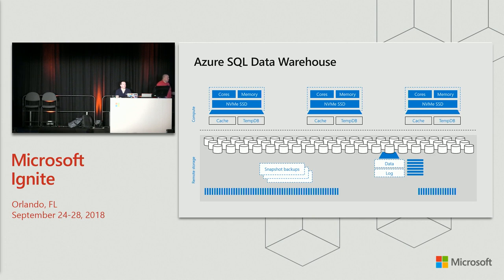Question: Is there a role for data lake storage in this particular solution? So the question is, is there a role for data lake storage in this specific solution? If you choose a solution that only consists of Azure SQL Data Warehouse, no, you wouldn't have that. But as you will see in most of the architecture diagrams that we will have later, that may not be the case. You typically would have a combination of the services.